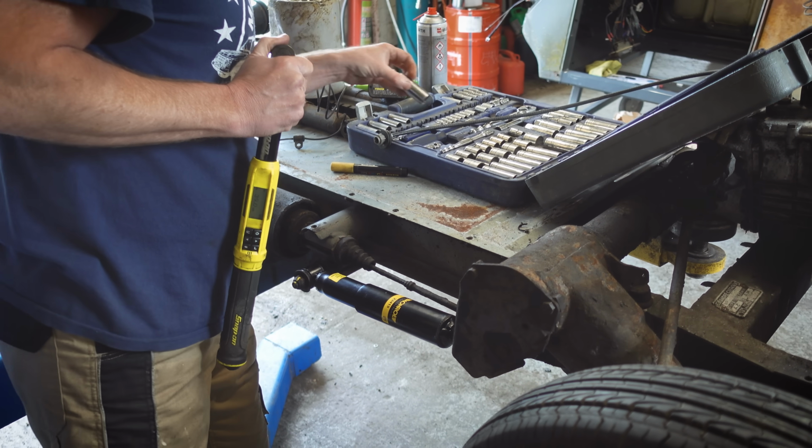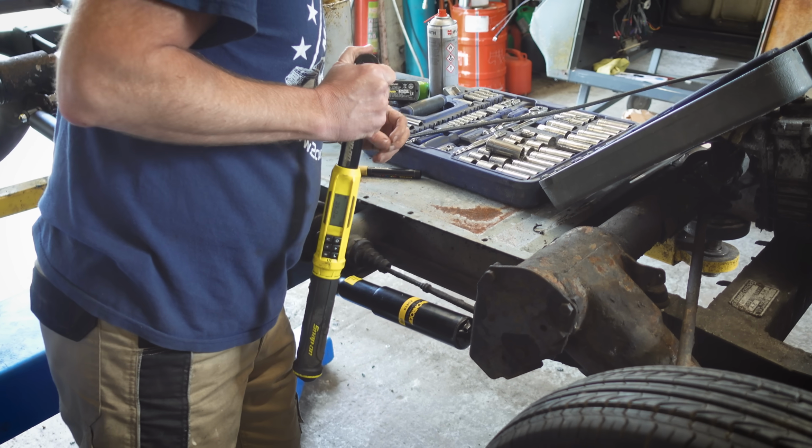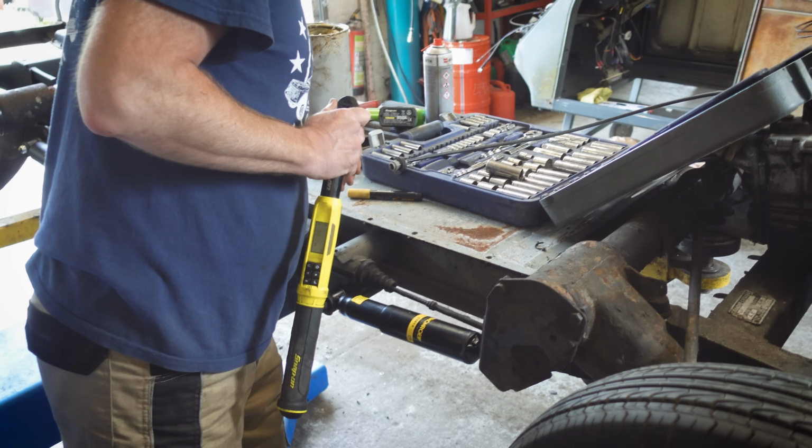That's the most slick-looking torque wrench I've ever seen. It's a bit cool, isn't it? It's a bit bloody cool, isn't it?